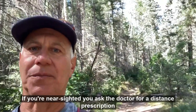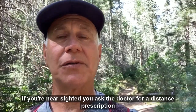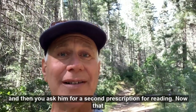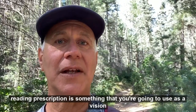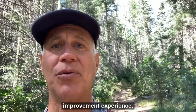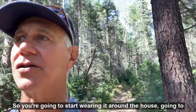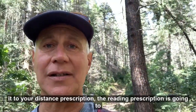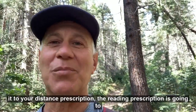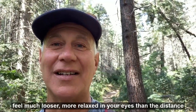So here's what you do. If you're nearsighted, you ask the doctor for a distance prescription, and then you ask him for a second prescription for reading. Now, that reading prescription is something that you're going to use as a vision improvement experience. So you're going to start wearing it around the house, you're going to start walking with it, and you're going to notice that if you compare it to your distance prescription, the reading prescription is going to feel much looser, more relaxed in your eyes than the distance prescription.